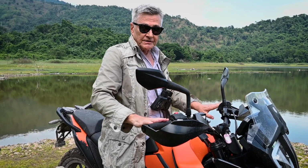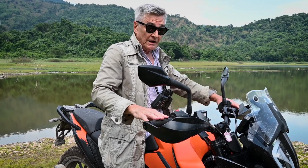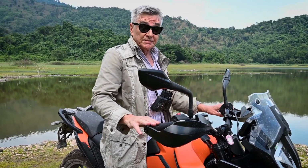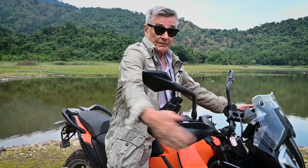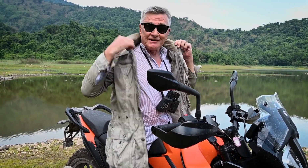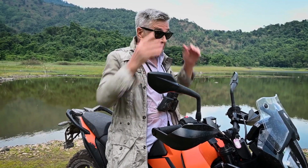By the way, in Northern Europe, Nordic countries where I come from, this is very important because you can ride in the early spring and late autumn. Yeah, and you can even have a heated seat. But here in Thailand, we don't need that, as you can see. It's nice and warm here.